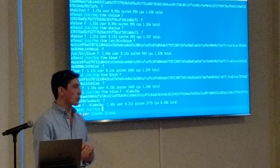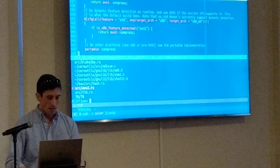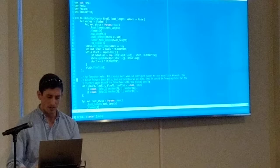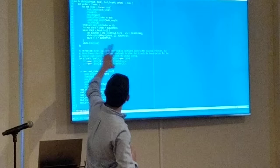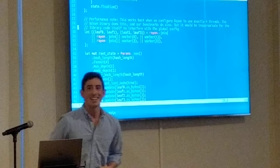Real quick, since we're on BLAKE2b though, let's look at the implementation of that. I'm going to ignore most of the details. Four of these go first in parallel, one of these goes at the end with slightly different parameters, it's just a hash. This is the interesting part, which I'll zoom in on. This is Rayon. Who's used Rayon before? It's surprisingly easy to use.